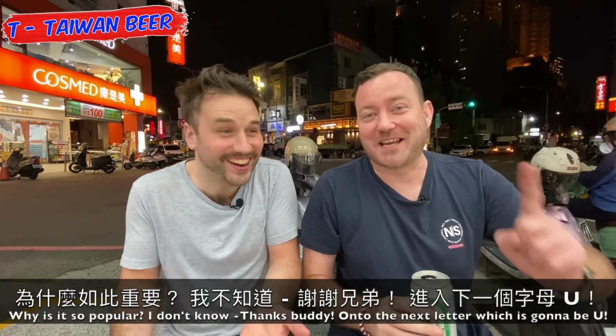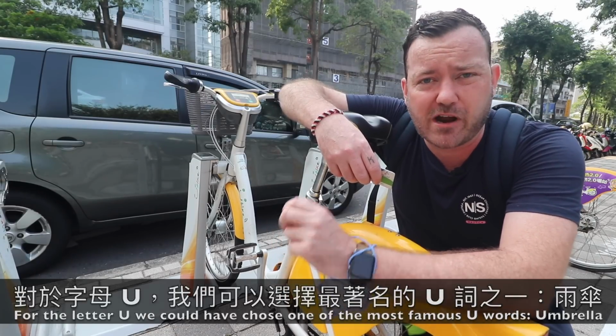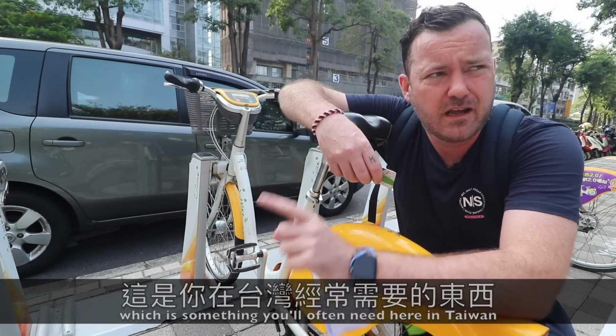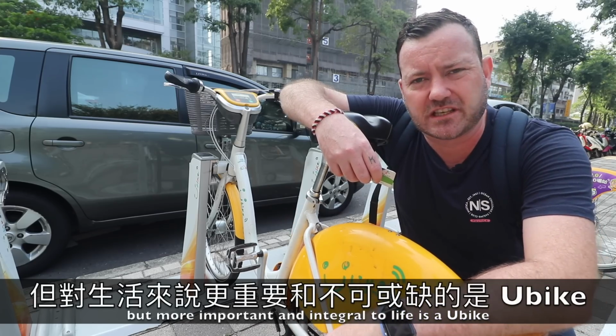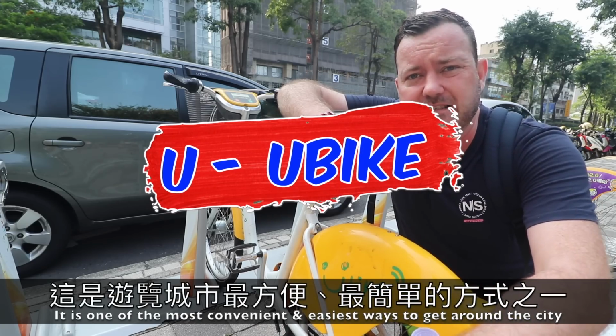On to the next letter, which is going to be U. For the letter U, we could have, of course, chosen one of the most famous U words, umbrella, which is something you'll often need here in Taiwan. But more important and integral to life is a UBike. It is one of the most convenient and easiest ways to get around the city.